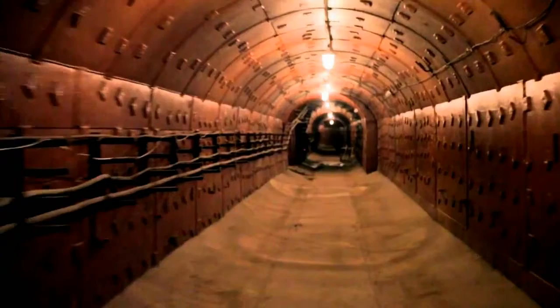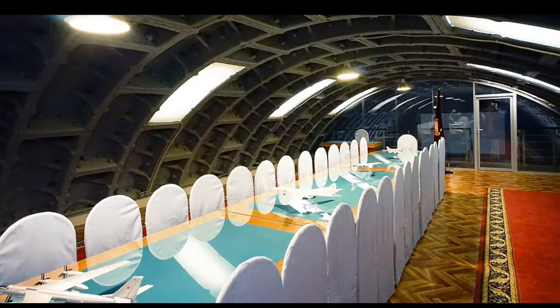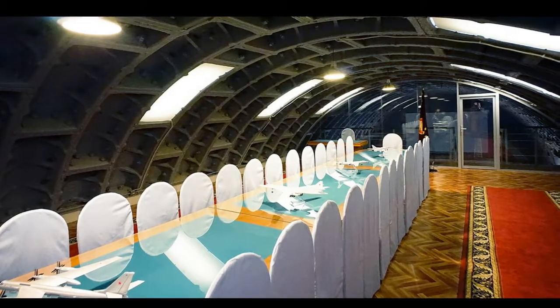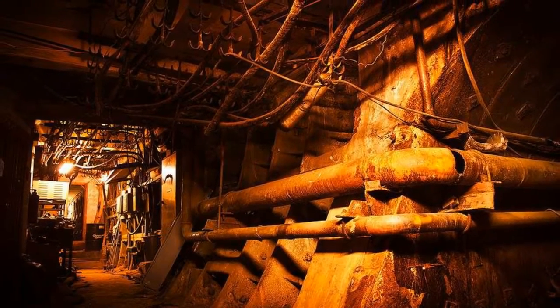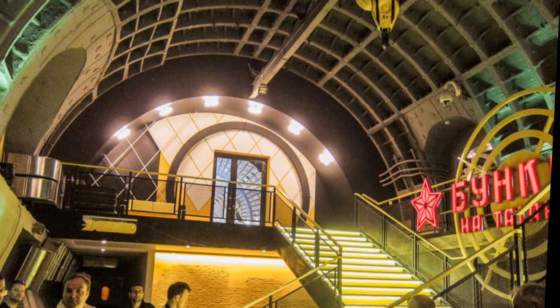Number 2. Bunker 42. China isn't the only country cornering the market on bomb shelter nightlife. On the other side of the imaginary Cold War conflict line, Moscow is joining the arms race with its own specially designed bunker.